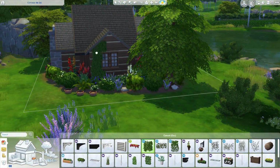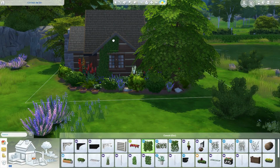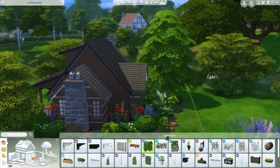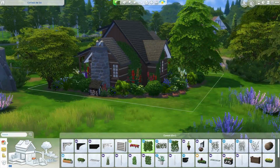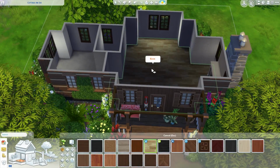Oh yeah, and also stuck some ivy on the outside of it, which I thought looked really cozy and charming and all of that. But yeah, it probably would cost 1,000 simoleons a night or something like that if you were to put it in Granite Falls, but I mean, it could still work well as a little vacation cabin.